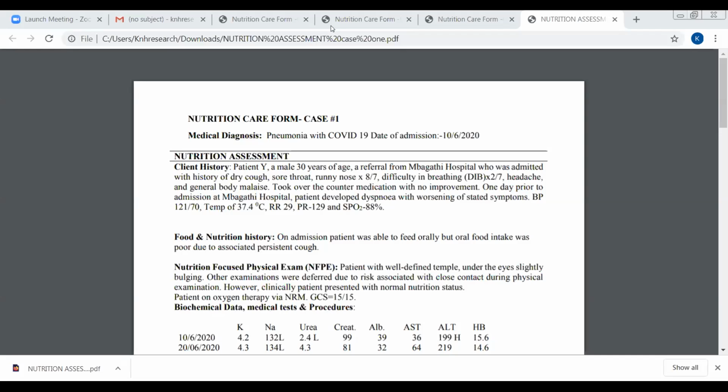We managed to go through the food and nutrition history, where on admission, we learned that the patient was able to feed orally, but the intake was poor due to the persistent cough. On the nutrition-focused physical examination, the patient was wasted in terms of temple. The eyes were slightly bulging. Other examinations were deferred due to the risk associated with COVID, especially close contact during physical examination. However, clinically, the patient presented with normal nutritional status. The patient was on oxygen therapy, and he had a GCS of 15 over 15.